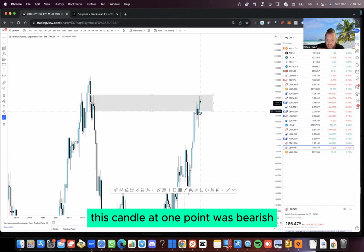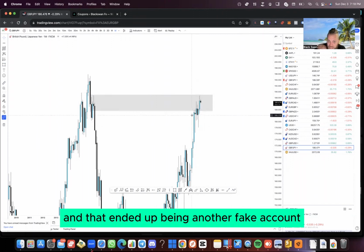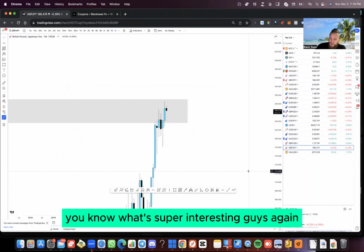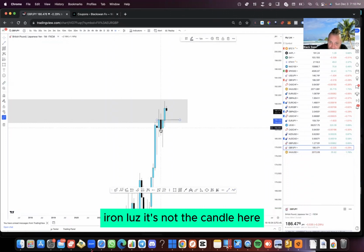And this candle at one point was bearish. So it looked like price was selling, and that ended up being another fake out. So we faked the high, faked the low, and then we got this continuation pattern here. You know what's super interesting, guys? Again, on the theory I just mentioned with the candlestick highs and lows, this monthly candle here closed bullish like that. But the candle pulled back first.